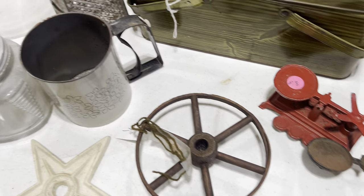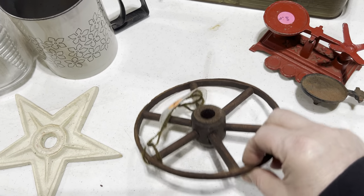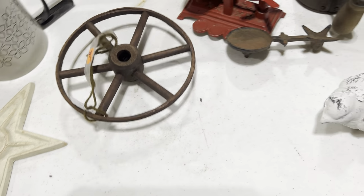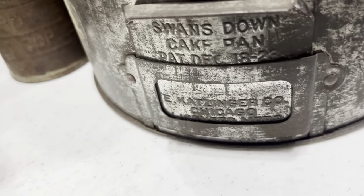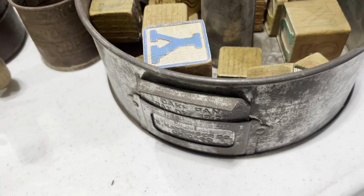I'm sorry, my water bottle. A little wheel. I needed a wheel at Christmas time for a craft I was doing. So I'm like, hey, I might craft and have one for next year. This is a new aged cast iron piece. Birdie, perfect shape. Look at this beautiful bundt pan. Cake pan with all that yummy age.